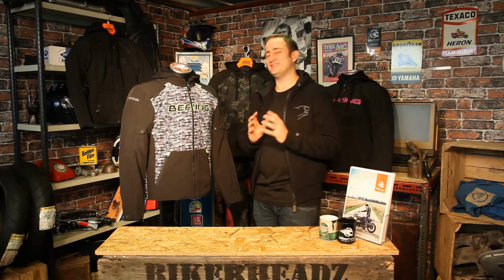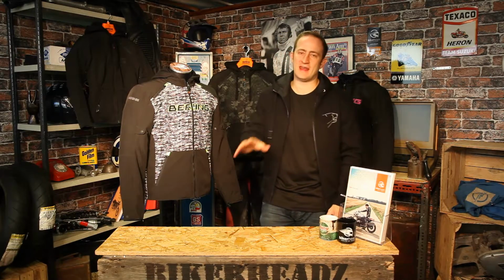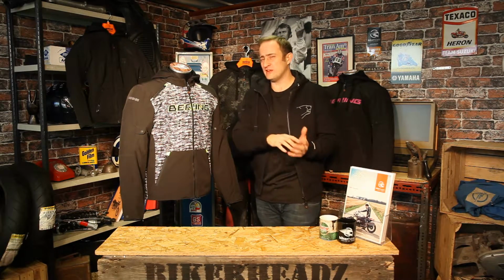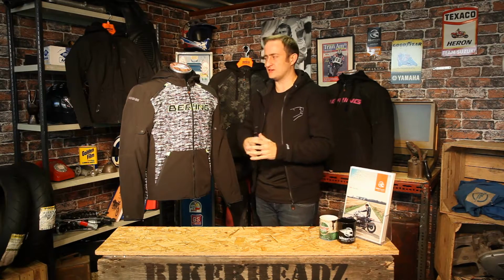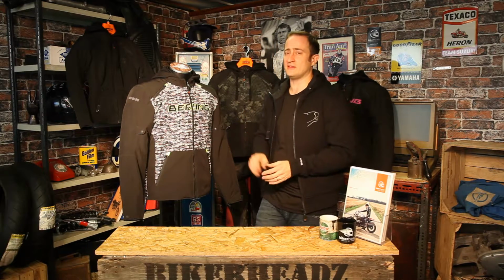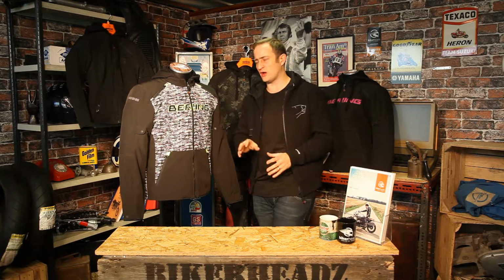Okay, so the new for 2020 Bering Drift jacket for men and women replaces the Yap jacket from the past two seasons, which really changed the way we think about motorcycle jackets. That had a zip out hoodie lining and sold very, very well. And this is the replacement for 2020, the Drift. There are 3 colorways for men, 2 colorways for ladies. Just talk you through the colorways quickly.